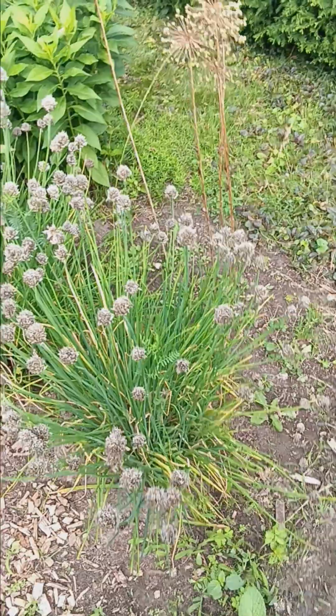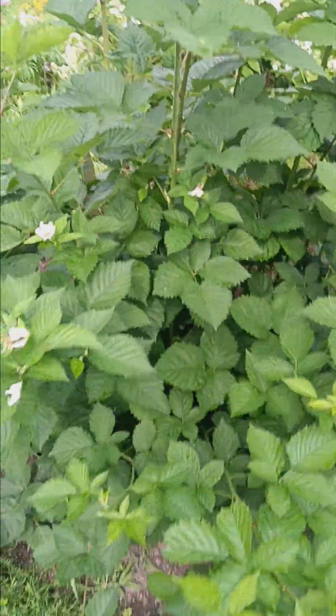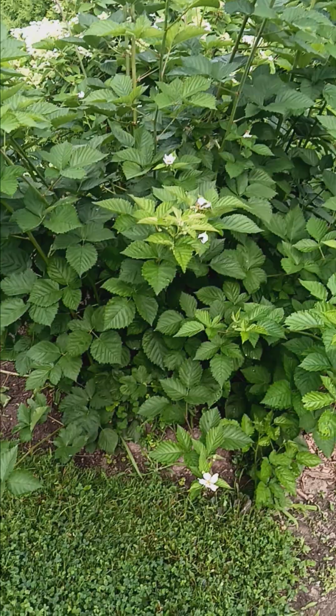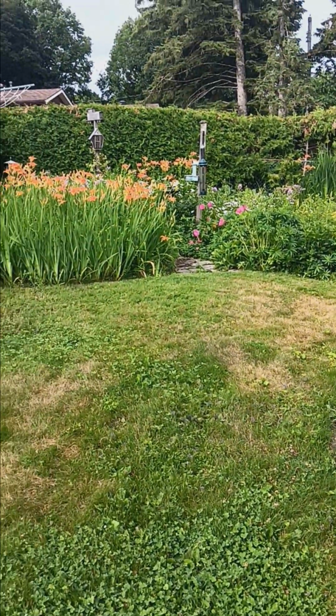Over here, this is a flower bed, but we do have chives growing in here. And we have this big blackberry bush that we planted, a small bush, several years ago. It hasn't done anything, hoping this year we will actually get some blackberries off it. And then over there, of course, we have Michelle's gardens.